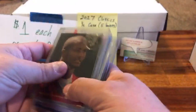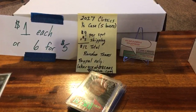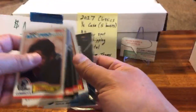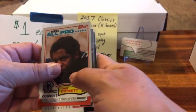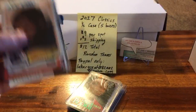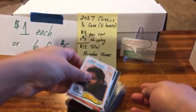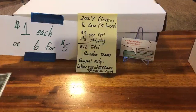3, 4, 5, 6. So there's 5. 1, 2, 3, 4, 5, 6. There's another 5. That makes 10. And 11. And 12. And 13. So it'd be 16 shipped. Remember, it is 12 of the soft sleeve cards for $5. So if you go back through the video and find out that you want more, just let me know. But right now you are at that $16 shipped.